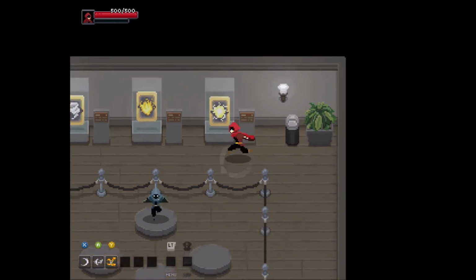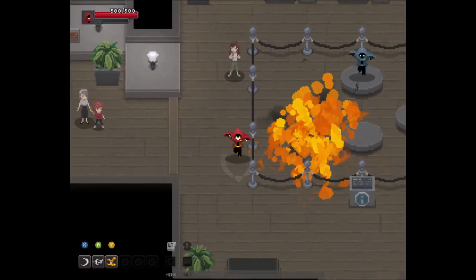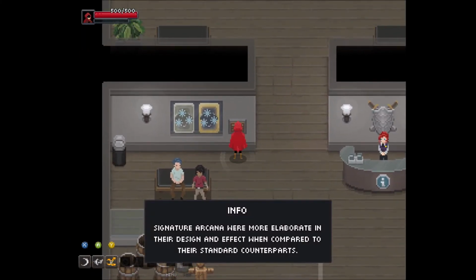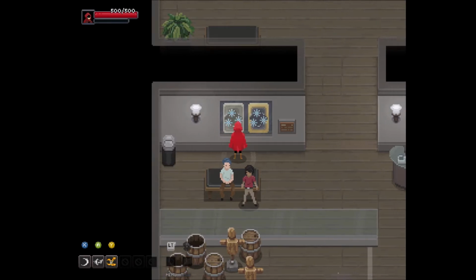Signature Arcana Ball Lightning, Flame Breath, and Whirling Tornado. Okay, so if I just hold move in one direction for a long time, I start going faster. That's cool. Signature Arcana were more elaborate in their design and effect when compared to their standard counterparts. Oh, okay.